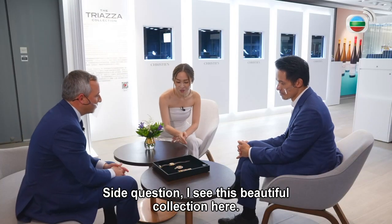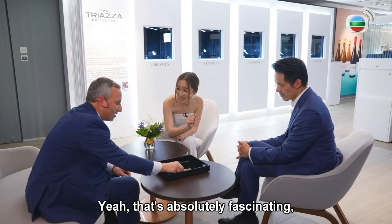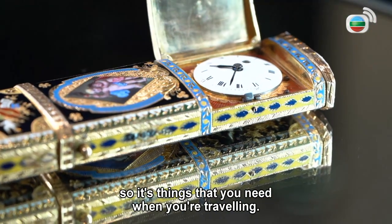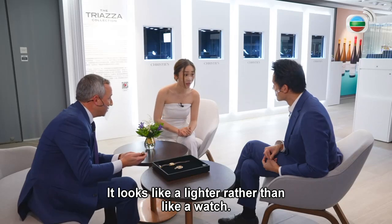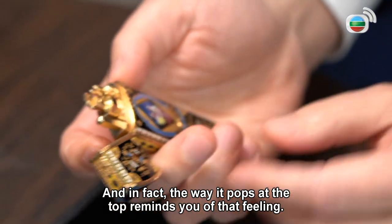Side question, I see this beautiful collection here. What is that? Yeah, that's absolutely fascinating. In fact, it is what we call in French un nécessaire, so things that you need when you're traveling. It looks like a lighter rather than a watch. It does look like a lighter. You're absolutely right. And in fact, the way it pops at the top reminds you of that feeling.